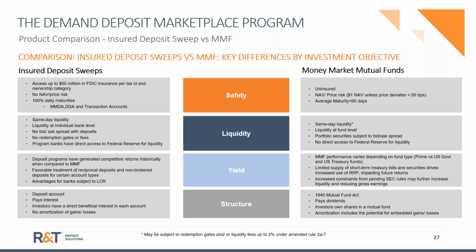Also, from a liquidity standpoint, funds provide liquidity at the fund level. So it's really at that individual fund level that the liquidity is available. And within the bank programs, each participant has access to their insurance at the individual customer level, basically at the individual bank level. So even if something were to happen with one bank, the rest of the allocation would be fully liquid. That direct access, as opposed to going through a fund structure, is a difference from a liquidity standpoint.